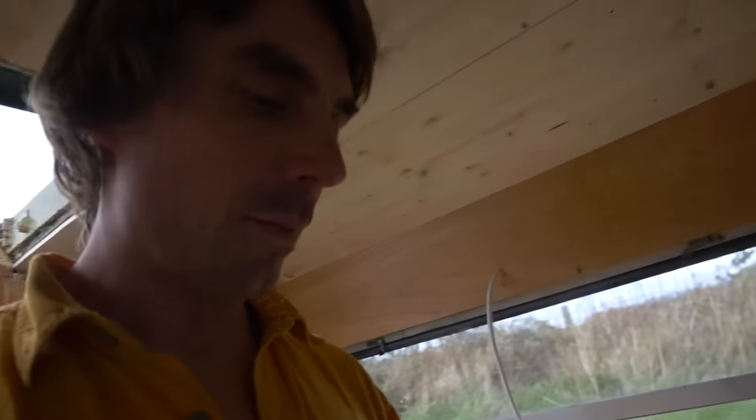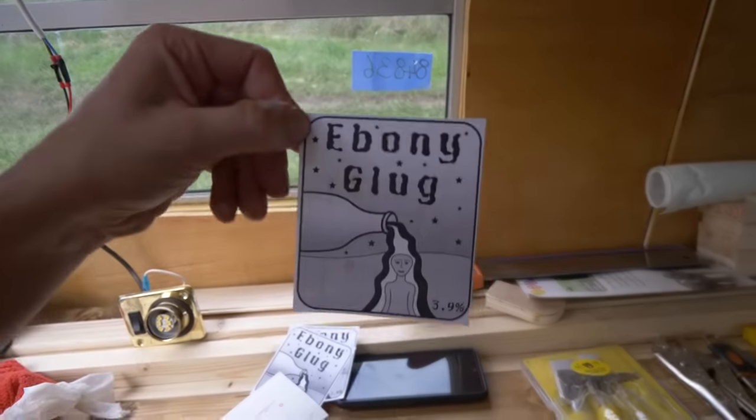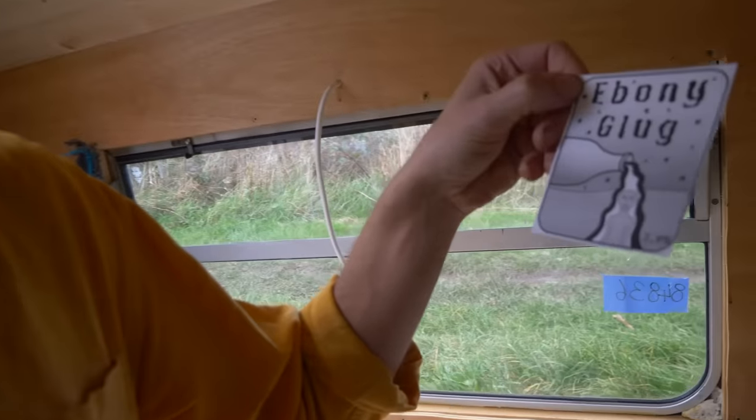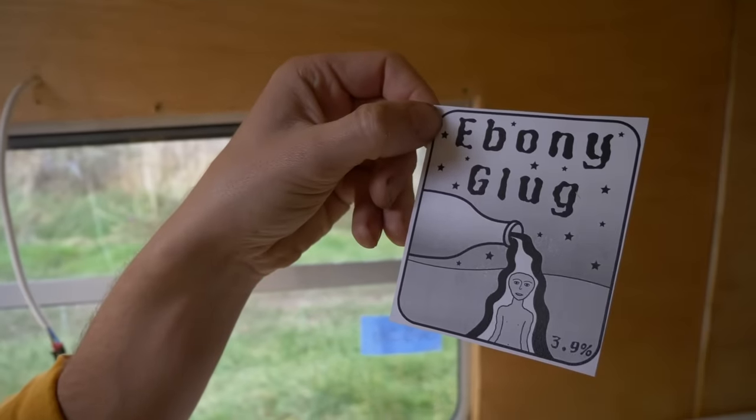I found these stickers from an old brew of beer that I made. Ebony Glug in Benny's beer. I don't know, it's like an enormous bottle of beer being drizzled over a naked alien. I don't know what that's about.